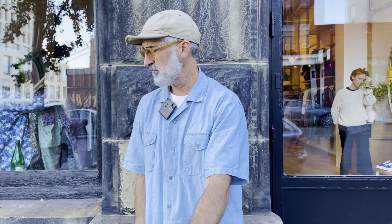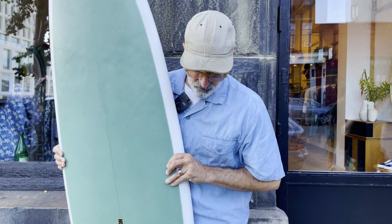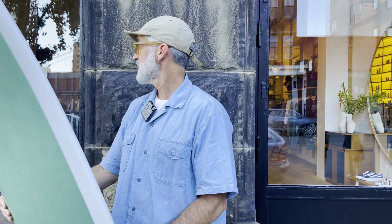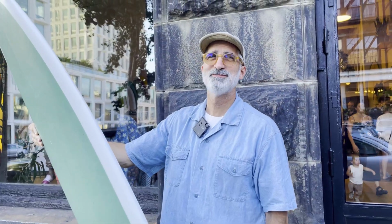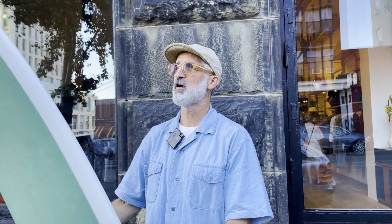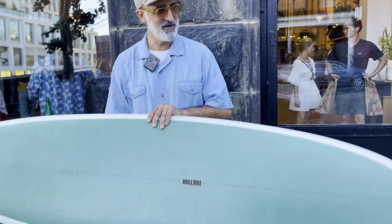And what else do I have? What other models do you have from Factions? We have the twin pin and we have the Over Easy, the egg, the 2+1 egg. Oh, 2+1, wow. We just got those. Those are nice, super user friendly. Great boards. It's super drivey. If you like to go fast, it's a good surfboard.